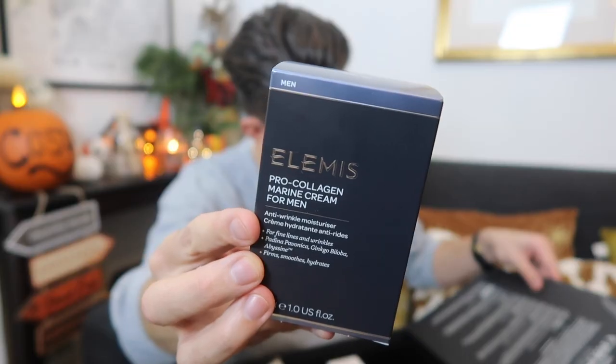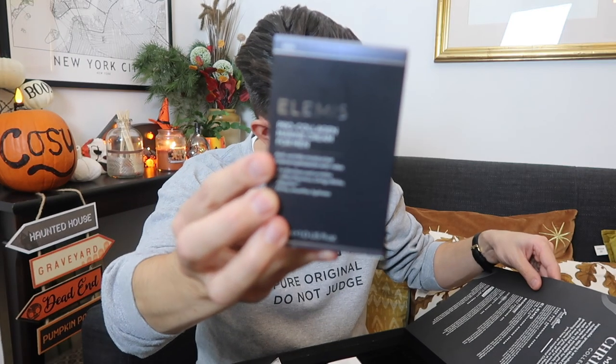I've just had a few PR parcels. Yeah, there's usually a bit of a sale going on, so I bought them. Oh dear. Formulated with minimum.